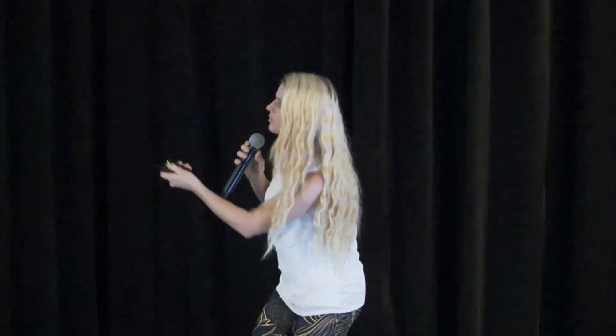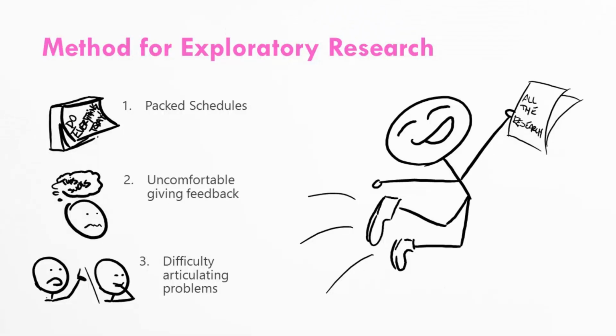We're going to dig more into why some of these happen a little bit later, but overall in tools, what we're going to do is talk about a method for exploratory research that you can use to overcome all of these hurdles and get all the research that you need. So we're going to tackle it hurdle by hurdle.